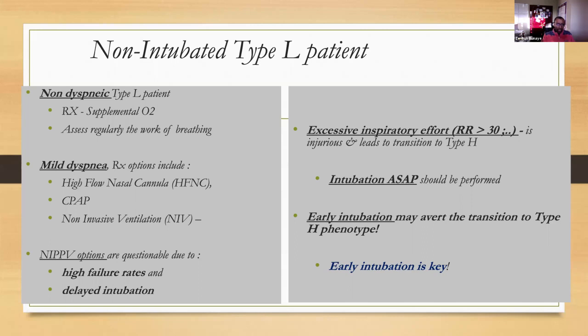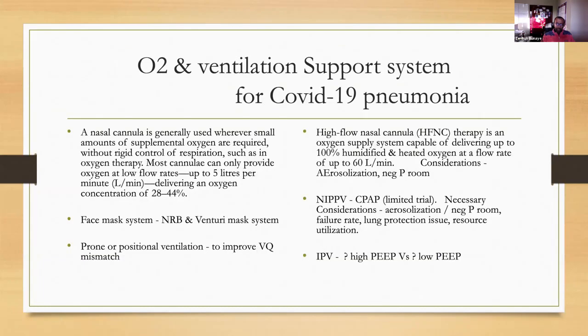If they come with mild dyspnea, you can put them on high flow nasal cannula or CPAP or non-invasive ventilation. And one thing that's seen is non-invasive positive pressure ventilation has a high failure rate, and also is known to cause delayed intubation. So in general, if you intubate, early intubation is what is recommended. So, different kinds of oxygen supporting systems here.